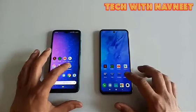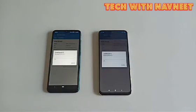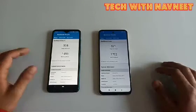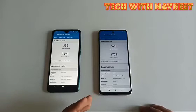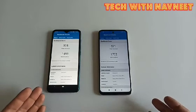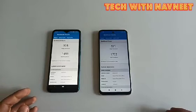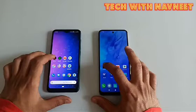Here's the Geekbench app. Let's quickly open this and run. I'm going to be fast forwarding this process. Finally, it's completed and you guys can see 338 on Nokia 7.2 versus 571 on Redmi Note 9 Pro, 1491 dual core versus 1792 on Redmi Note 9 Pro. So for those of you guys who wanted to know about the Geekbench, here it is. Let's move on to the speed test.